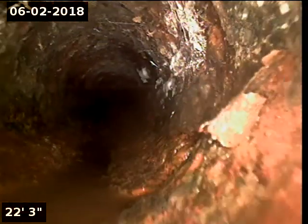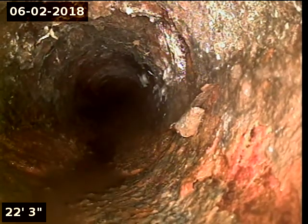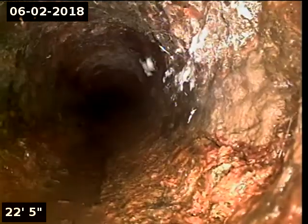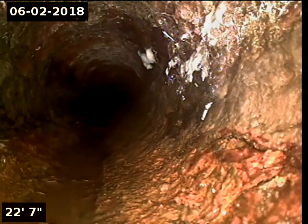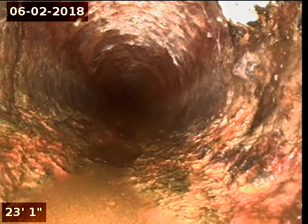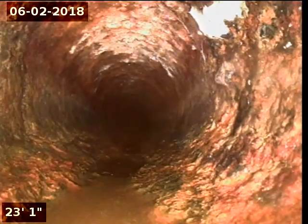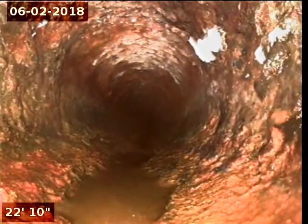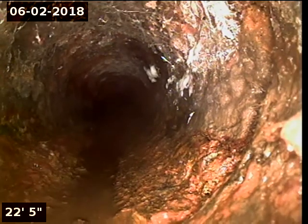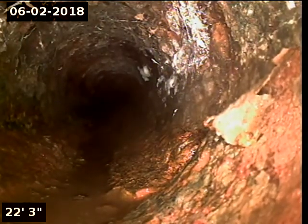So here's what seems to be some small fine roots possibly getting into the system. Sometimes this image will be even slightly better than what we're seeing when it's viewed on a computer and uploaded to YouTube when we get back to our office. So we'll see if it looks any more clear and distinguishable.